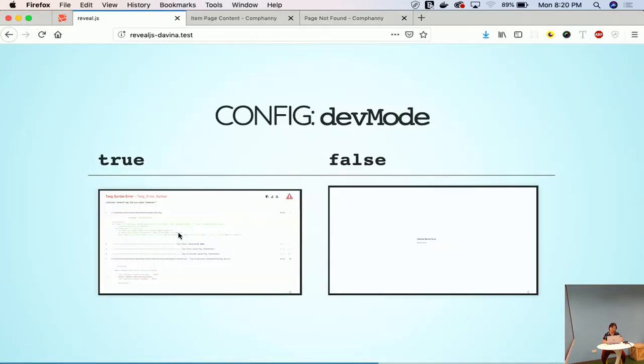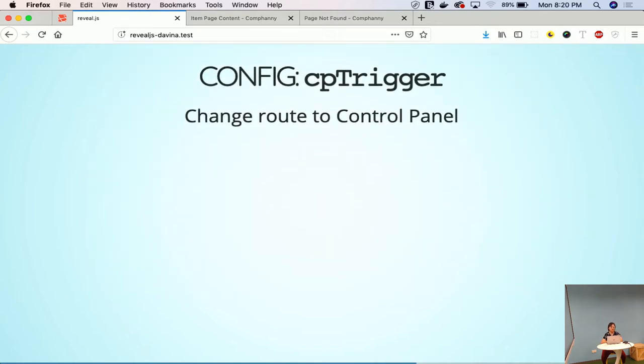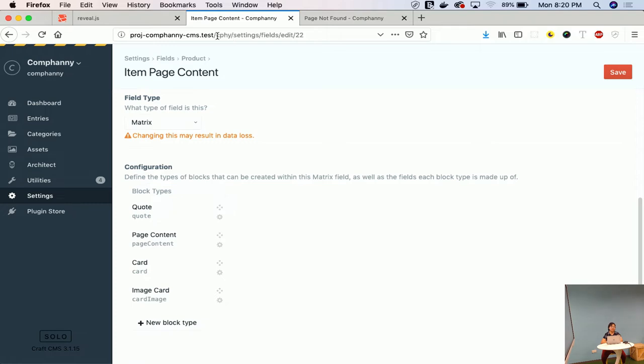So back to this. Then the next one is this CP trigger. CP trigger is short for control panel trigger. What this actually means is the main route that your control panel sits on. Right now, during my development process, I already set it to something more secure. Craft CMS itself has its own internal security, but it's secure in terms that the default route when you install Craft is admin, which is a very guessable route for a lot of admin panels and control panels.